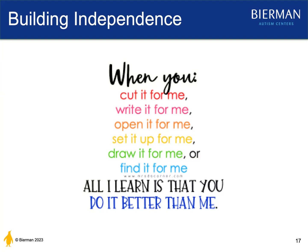It can be very hard and it can be a time-consuming process. I have to stop myself from helping my kids time and time again, knowing that they're learning, but it is so worth it in the end. And I promise it does not make you a bad parent. There is a balance between providing a child with enough support to be successful and enough freedom to struggle a little bit and build that independence.